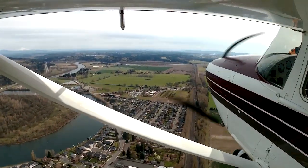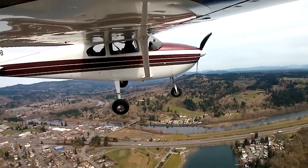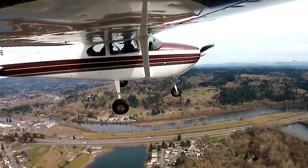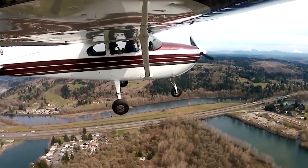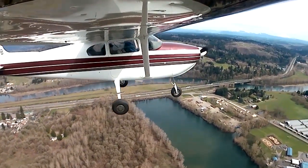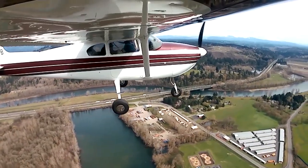There's the water feature again. Here's the wing view. The wing view gives you an idea. You can see the airport right there. It is a little bit harder to spot, but if you always look at this horseshoe lake, then that will put you right where you need to be.